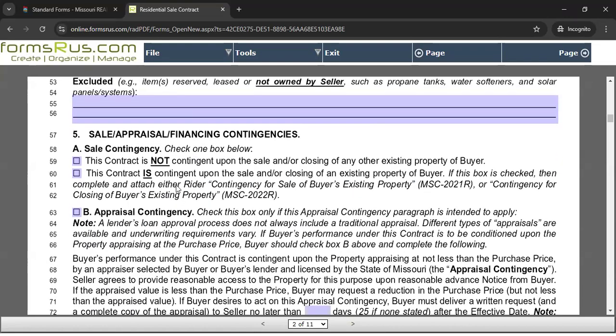Contingency. Is this contingent upon the seller selling a property, or is it not? If it is, then we're clearly going to attach either contingency for sale or contingency for closing. And I should have time to show you guys both of those.